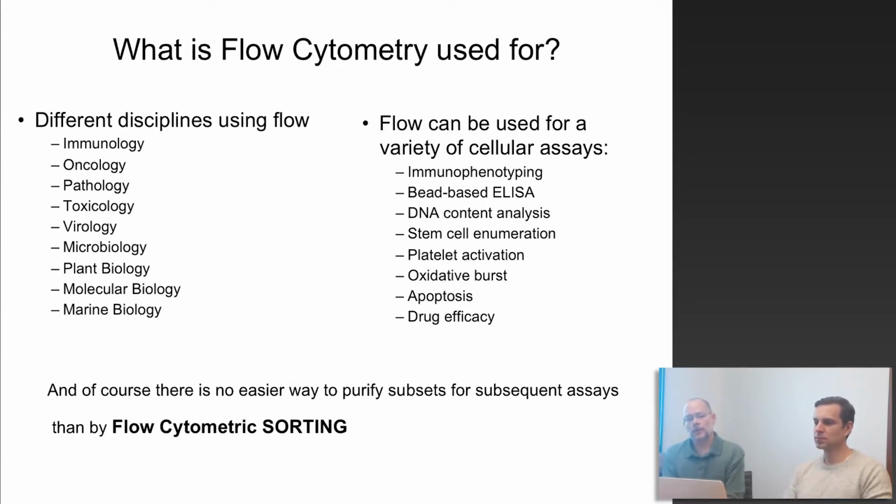So where do all those publications come from? Well, all of the ologies. Basically, if it's got cells and you can tag it somehow with a fluorescent tag, or maybe even take images of it, you're going to do flow cytometry at some point. Some of the assays that are common, phenotyping, so are they CD4, are they CD3, is it a B cell, is it an NK cell?